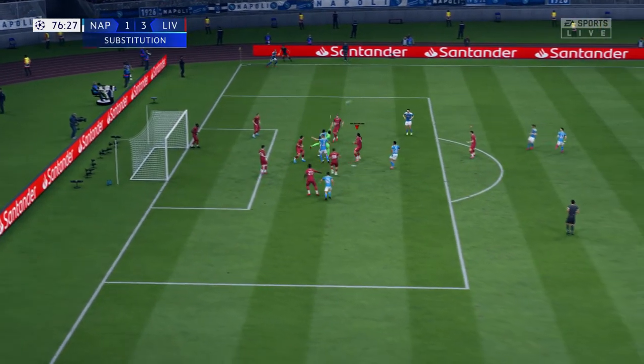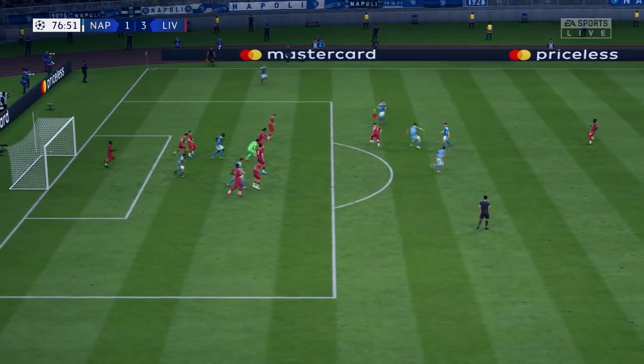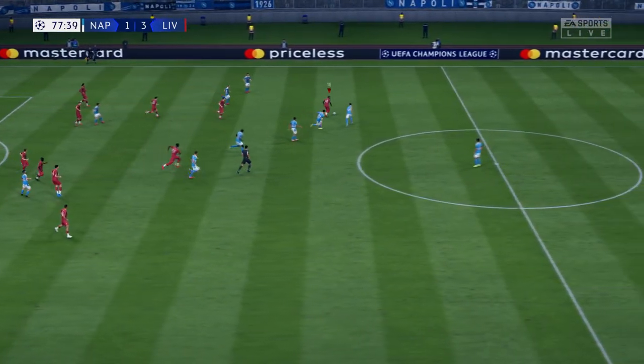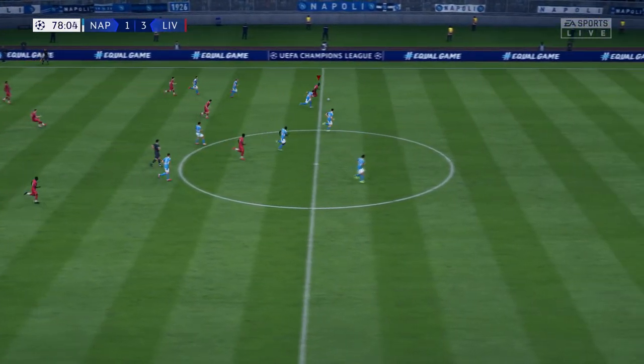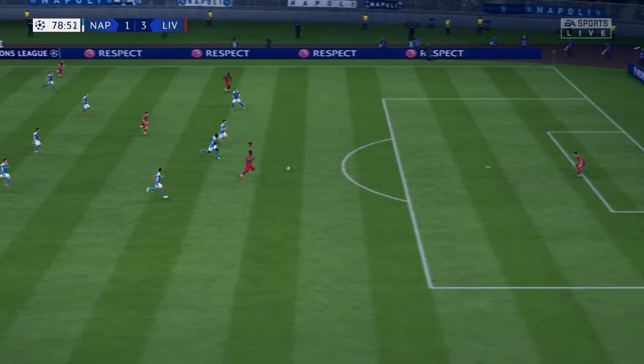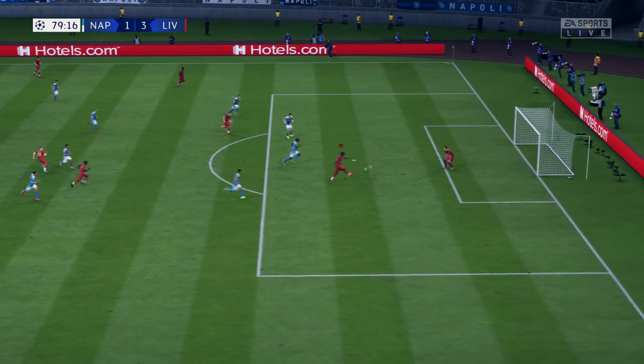And firing it into the area. Goalkeeping of the very highest order. Oh, it was a great shot as well. Great shot, great save. Well, the counter chance looks very real. And he's broken free. And they could do damage.